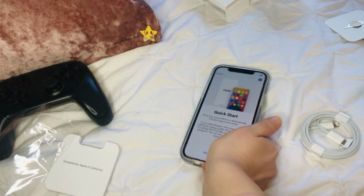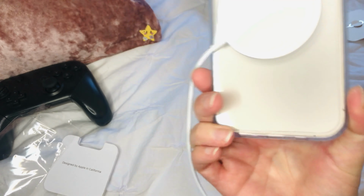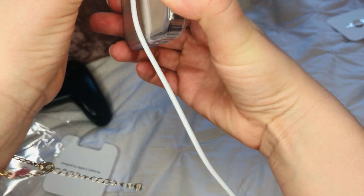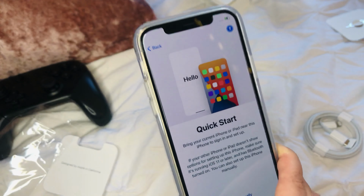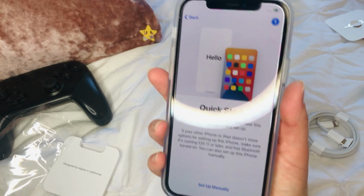Yeah, charge that up. Stick. There we go. Is it only in the middle that it sticks to? Oh yeah, it's exactly there. So it's the same bit every time that it sticks to. It's not a massive grip, but it does the job. Lovely. So that is the iPhone 12 Pro in gold.